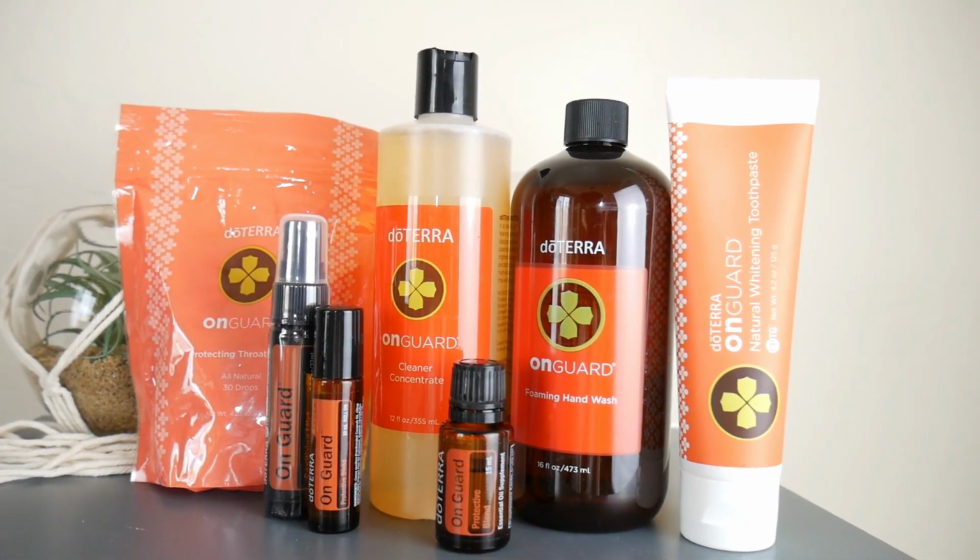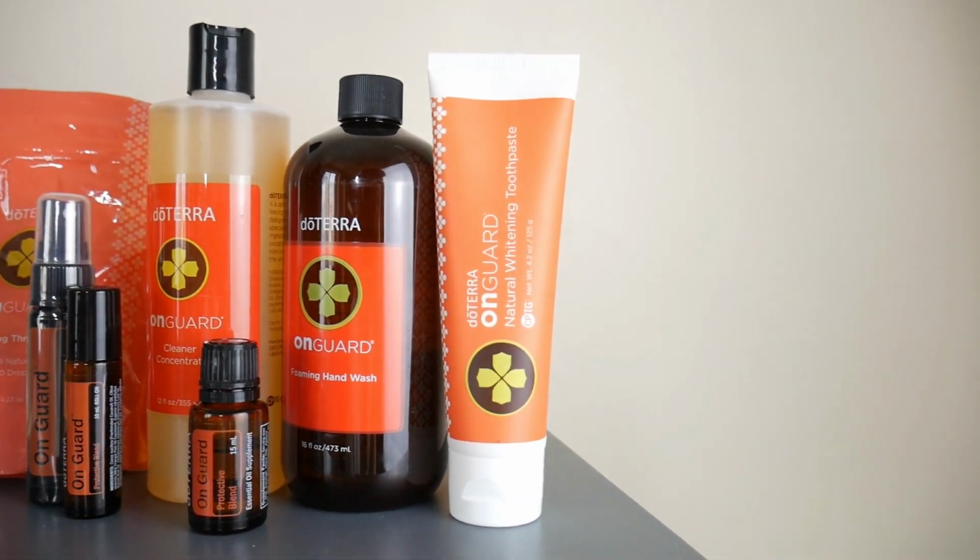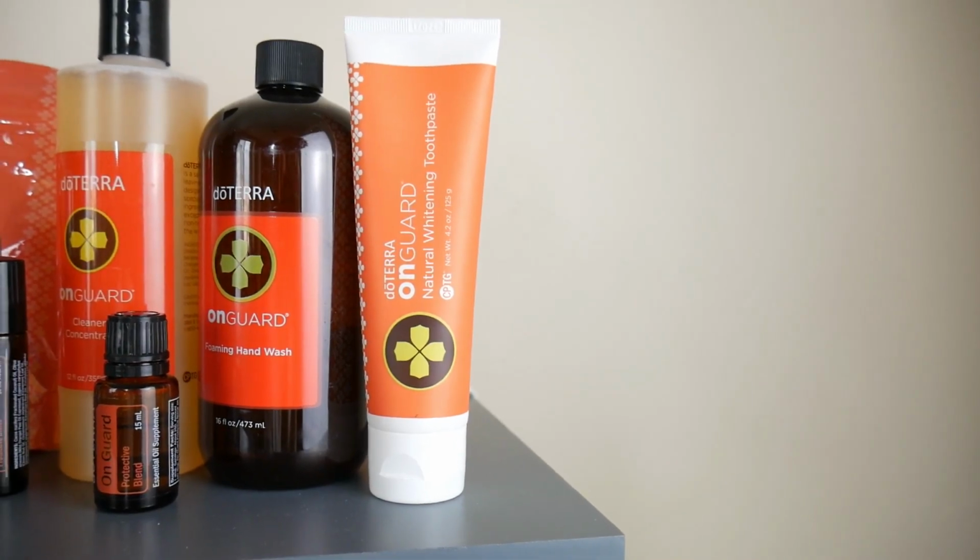Now this blend is so popular that doTERRA has come out with a lot of different products that support this essential oil, from toothpaste to hand washing soaps to keep those hands clean, to throat drops when you're feeling a sore throat coming on.